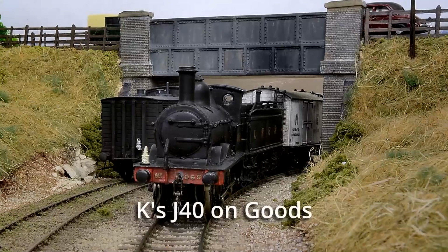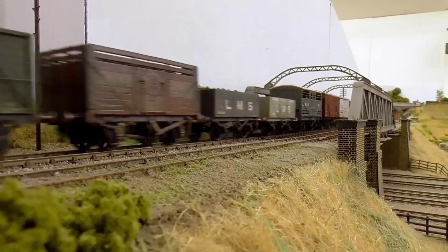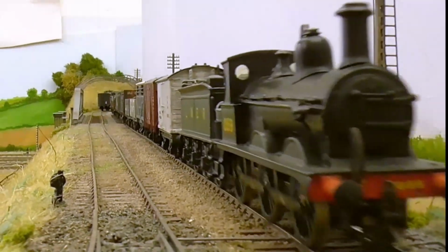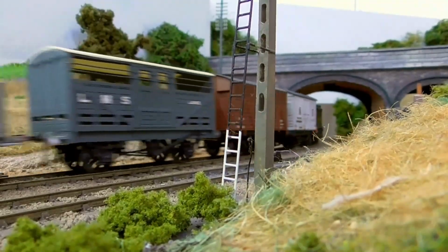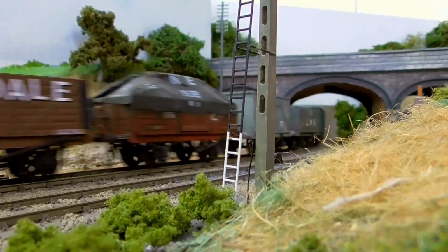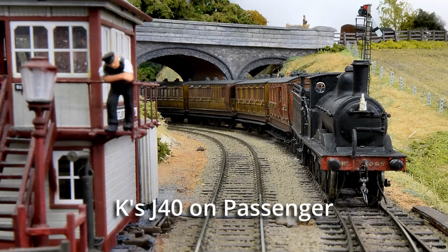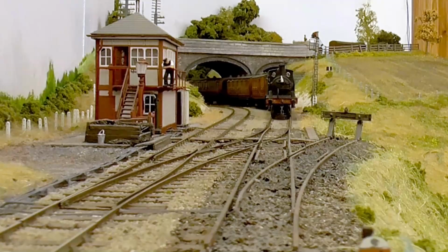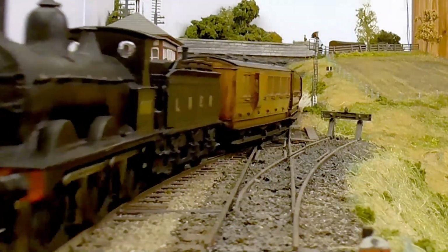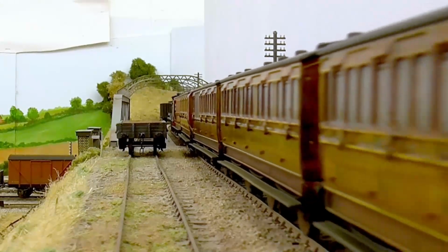I was a friend of the late Brian Lee, and Mo, my wife, and I found new homes for his collection after he had to go into a home. It includes this Kerry's J40 here on a goods train. I also use it on a passenger train, in this case old six-wheelers. Now it started out as a Midland 2F, but with a little bit of alteration it makes a very nice ex-LNER J40, and J40s ended their days on the M&GN section.